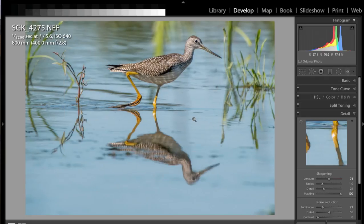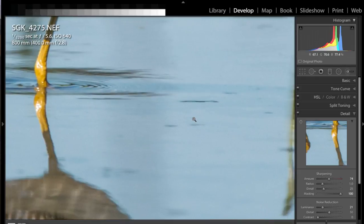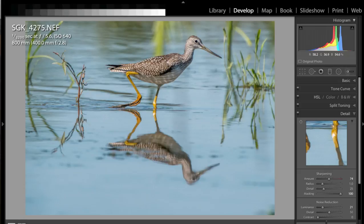Overall, I give this image a C. It's actually bordering on a D, and it really depends on the size I was going to use this image at. If I display it 8 by 10 or so, maybe a little smaller, then it would work okay with the level of sharpness this image has.